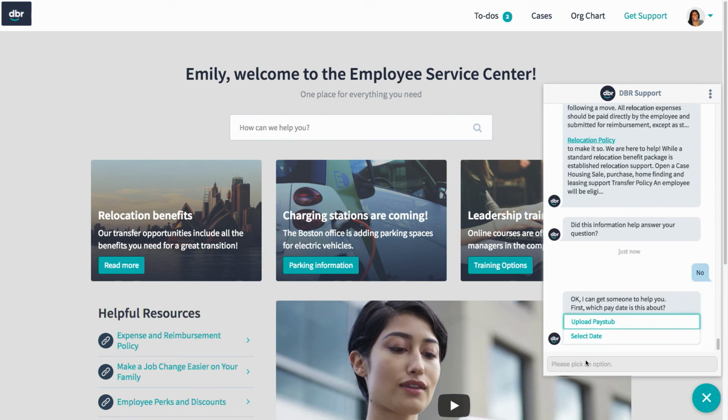What's even cooler is I'm working in the Employee Service Center. I'm here a lot, but I also work in places like Slack. Our product can support virtual agent chats via Slack and Microsoft Teams. You can even have this on a different website if needed. And so the employee can access and interact with the virtual agent wherever they're already working.